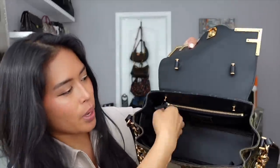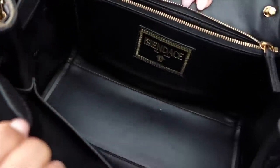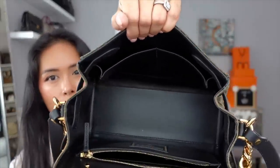So this opens up this way, and it has, oh, I didn't even notice. Okay, so you have the zip pocket back here. There's the Fendace logo also right there. And then on the front of the bag, you have two slip pockets, but then you have all this room. Look at that. It's very roomy.